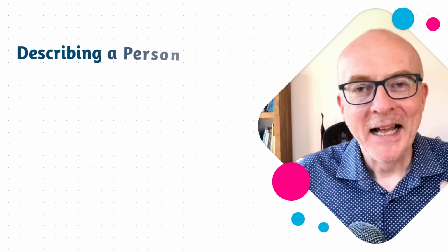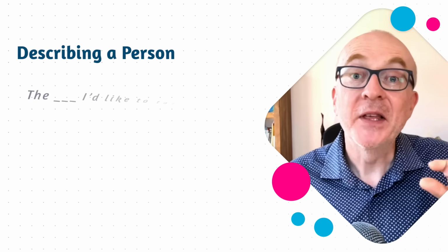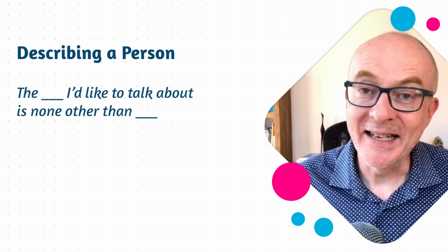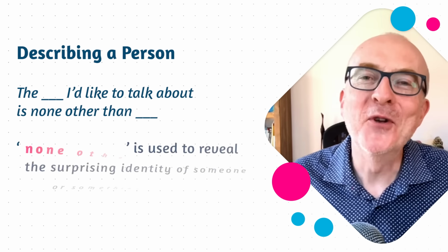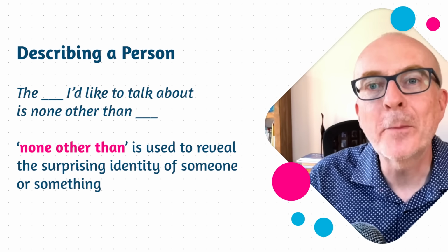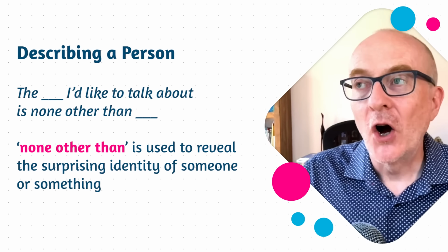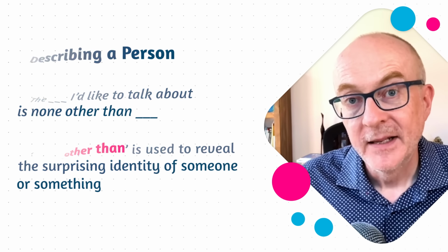Nice. And here's one I've noticed that I like for describing a person. The person I'd like to talk about is none other than my brother, my uncle. None other than is used to reveal a sometimes surprising identity of a person or possibly a thing as well, right? The film I'd like to talk about is none other than Mission Impossible, for example, right? Okay, good. Let's move on.